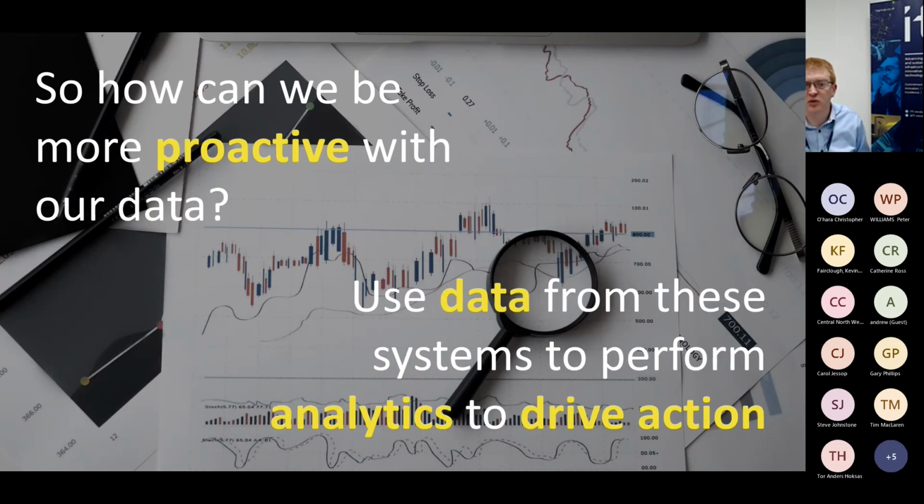So how do we become more proactive with our data? Well, if we can take our data from these systems and use analytics to combine that with other sources of information, we can then use that to drive action. So what we're going to do in the next few minutes is we're going to have a look at some examples of how we can do that by taking real-time data, transforming it into information to help the operator or the engineering resources to get more efficiency and more effectiveness out of that piece of equipment.